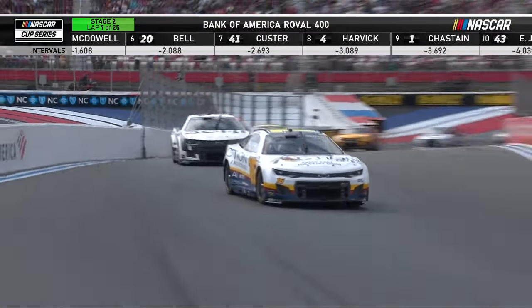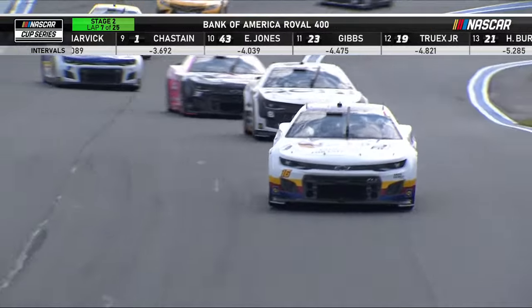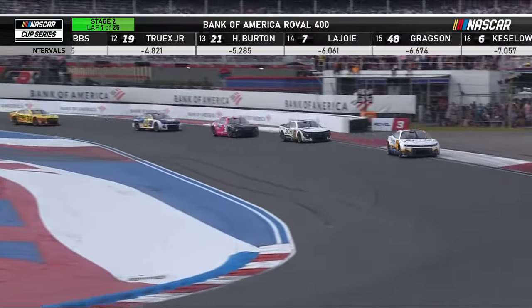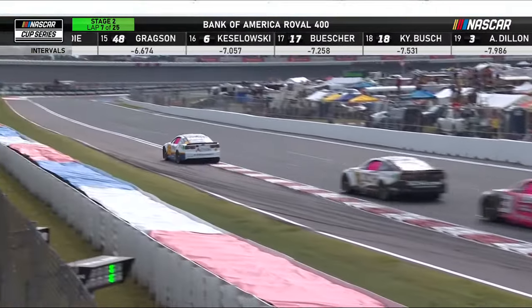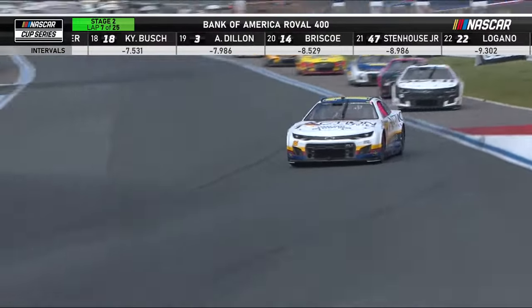And Kaulig has pretty much found a way to be a winning team in the Xfinity Series, and this is the dream of this organization, to be at the front of the field on Sundays. Maybe seeing a glimpse of what we might witness next year and beyond with Kaulig Racing.